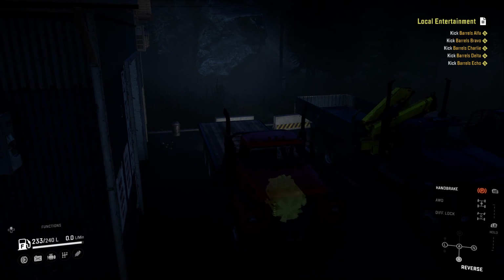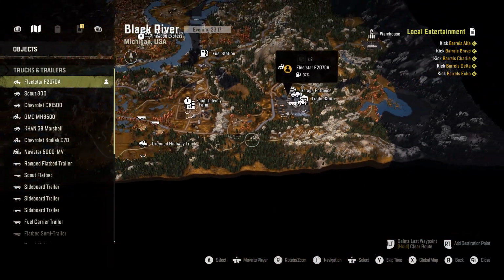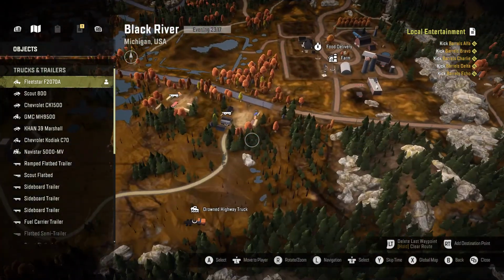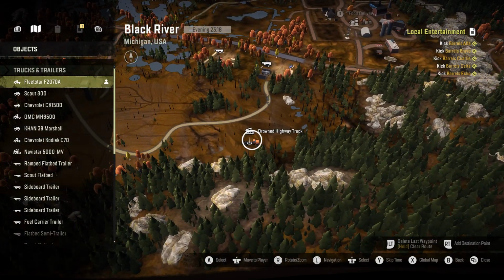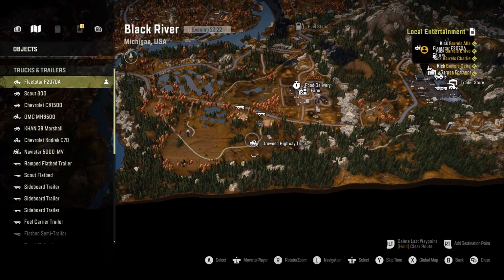Alright guys, well, this mission's complete. We're gonna look at the map real quick. Yeah, see, there is. I knew it. There's a drowned highway truck out here still. So we still have that job to do too. I knew that I remembered seeing something.